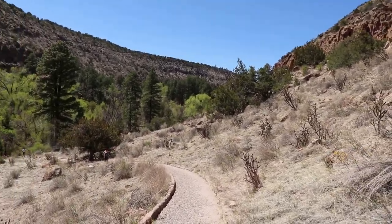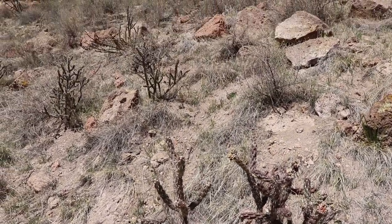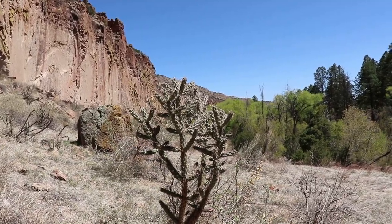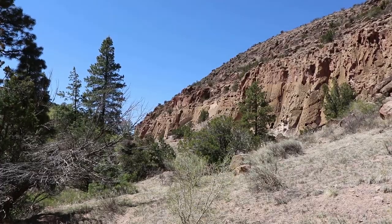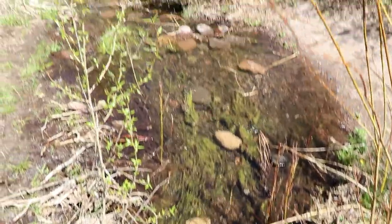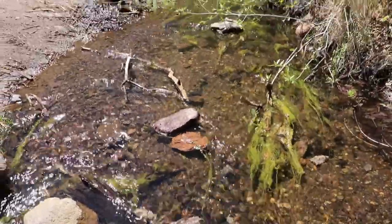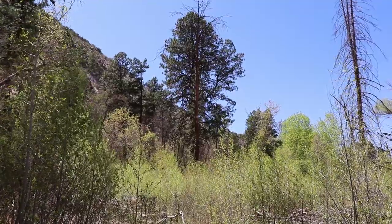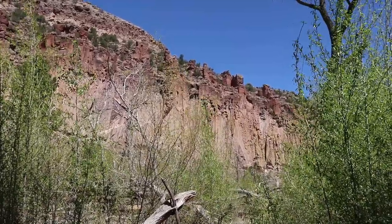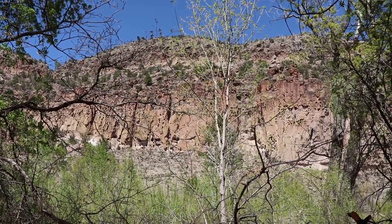So back on the canyon floor, the trail loops around back to the visitor center with lots of scenery along the way. A small creek passes through the canyon. That would have been a very convenient water source. There are some other cool locations here at Bandelier, so unfortunately I do not have enough time to do the half-mile branch off the trail to the Alcove House, which is one of the best features of the park. I'll save that for my next visit.